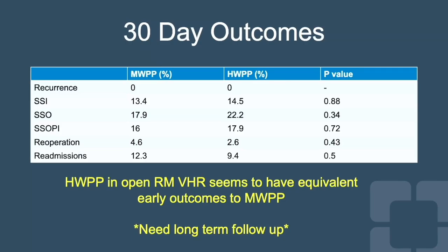Now that's 30-day outcomes, so you can argue that 90 days might be better for that type of stuff. What does 1 year show? That data will come. But as of 30-day outcomes, it's not any worse than medium weight.